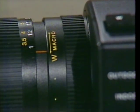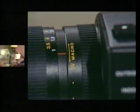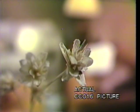For total creative control, the power zoom lens can be overridden and operated manually. Now this means that your customer's creativity won't get lost in the electronics of the camera. The lens is also equipped with macro focus capability. If getting close to a subject is what your customer wants, then 3/8 of an inch will certainly be enough to help you close the sale.